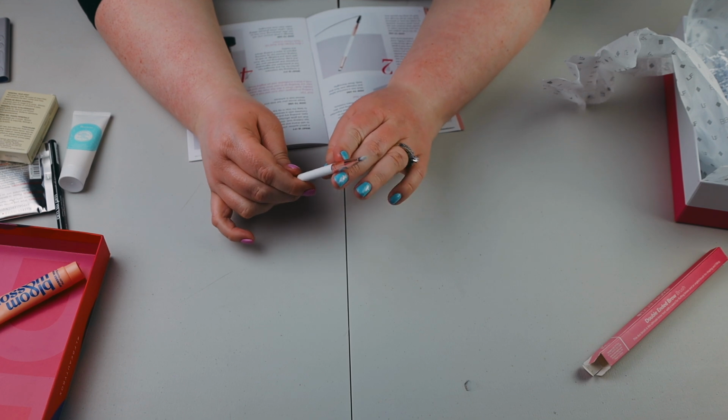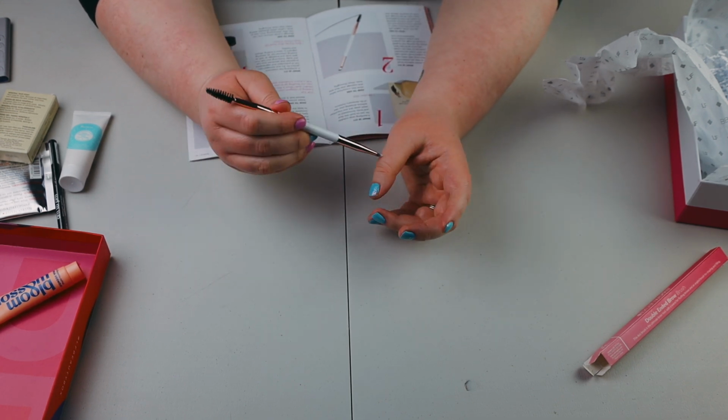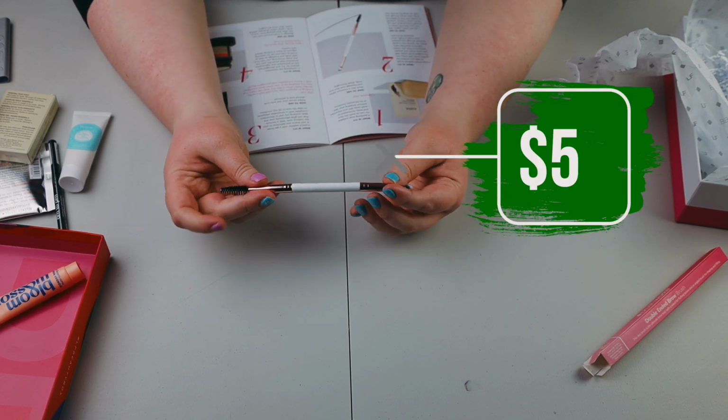However, I utilize this side of the brush for eyeliner, so I cannot wait to fuck that up, and the bristles feel very, very soft. In any case, I'm excited to have another eyeliner brush.